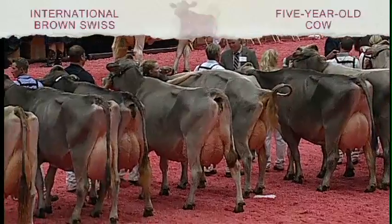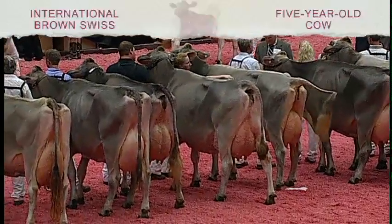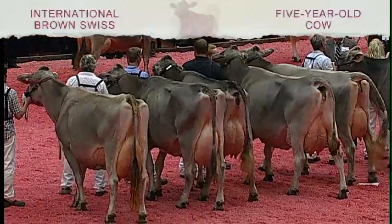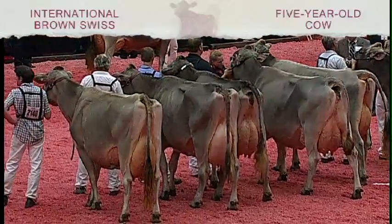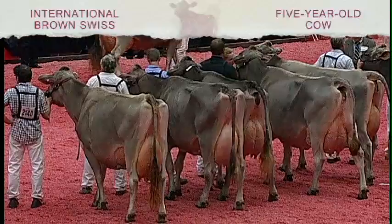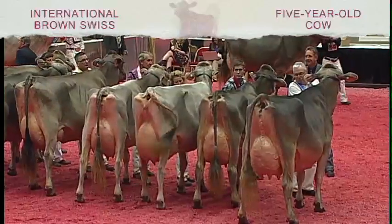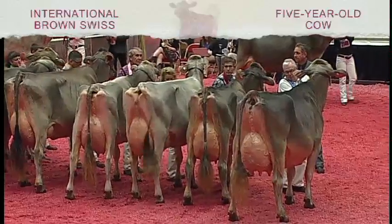Third place honors in the class go to entry 2125, Old Mill R.I. Wonder Sizzle, exhibited by Rotting House, Woods, Trap and Foss of Madison, Wisconsin. Second place is entry 2143, Cruzy's Victor Judy, exhibited by Rotting House, Woods and Sparrow of Owenton, Kentucky.